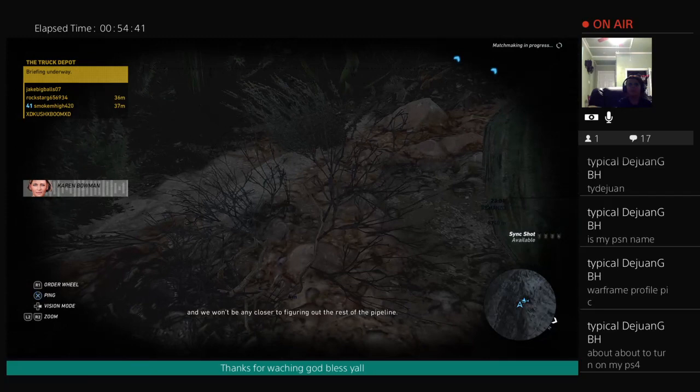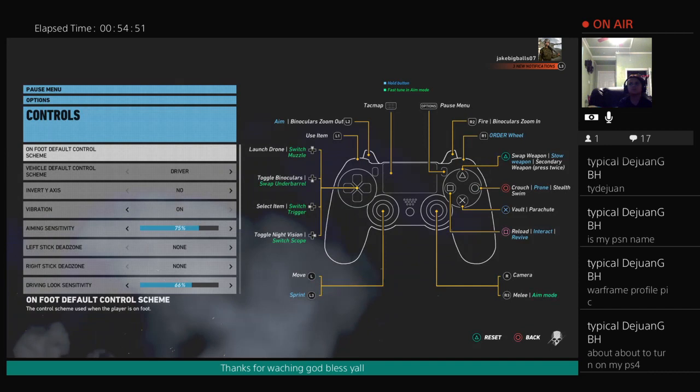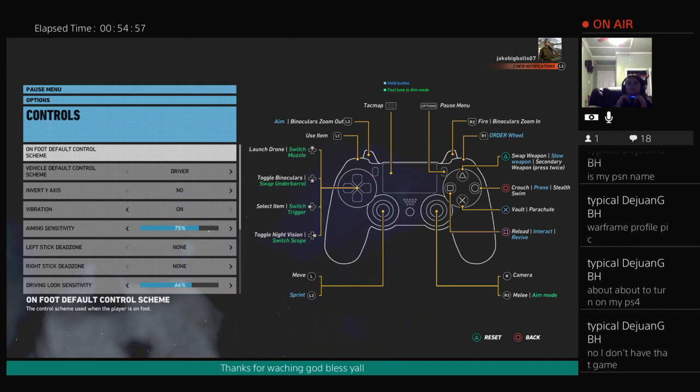The key is... How do I freaking switch my side? I don't want it on the left. I want it on the right. Controls. One foot controls. Switch muzzle, top but not under barrel, select item, switch, trigger, trigger, toggle, switch, scope. I'm not that good at this game, honestly.